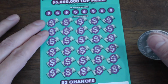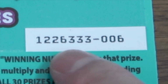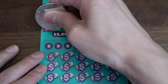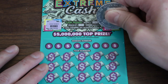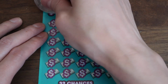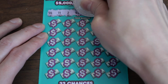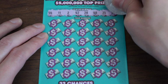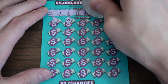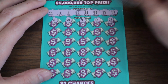Next ticket, ticket 006. Look at this serial number, by the way, if you haven't seen it. 1226333. I think this one's something special. So far, it's already special. We're gonna see what else it can churn out for us. 56, 11, 2, 42, 28, 48, 35, and 57. Here we go. 18, 59. I'm gonna try to play these pretty efficiently. Try to finish them quickly.